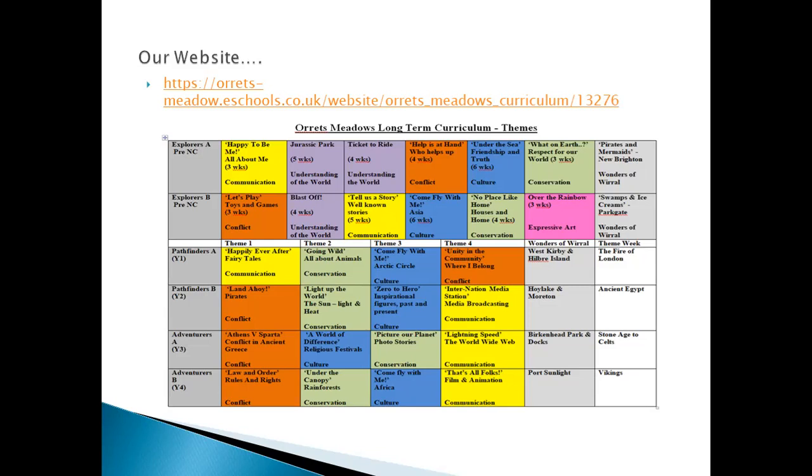So how we've done it is our year 1s and 2s are in a class. They're doing the Explorers curriculum, which is pre-national curriculum. And then our 3s and 4s are doing the year 1 and 2 curriculum, which is the Pathfinders. And then our year 5 and 6s are doing the Adventurers curriculum, which is the 3, 4s.